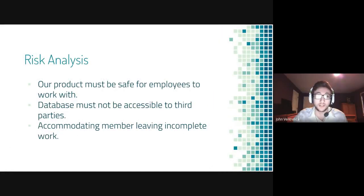So for our risk analysis for a product, basically we have this product in a work environment, therefore it has to be safe for the employees to work with. We also are incorporating a database, so we don't want that to be accessible to third parties. In general, just having them know your information or being able to change stuff in our database is not ideal. We also had to accommodate a member leaving the group in that association.